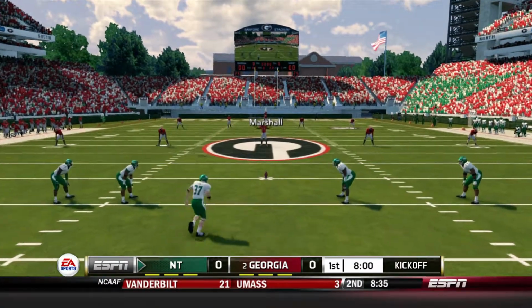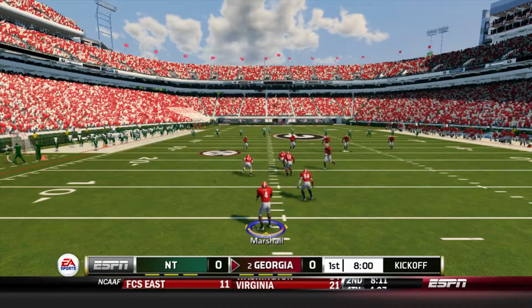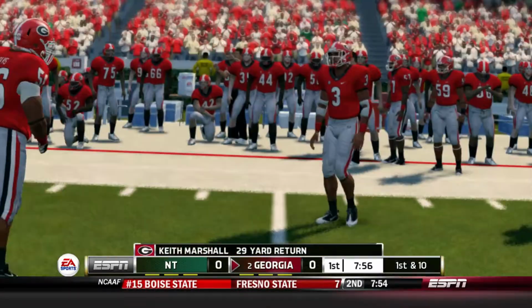Landry has the ball set, and he looks ready to kick this one deep to open up the ball game. Here we go, folks. Marshall from the five. They'll bring him down at the 33-yard line.